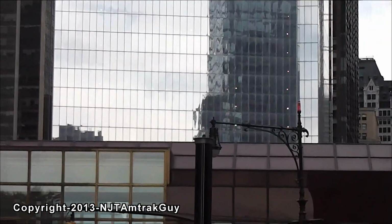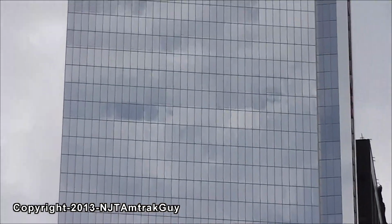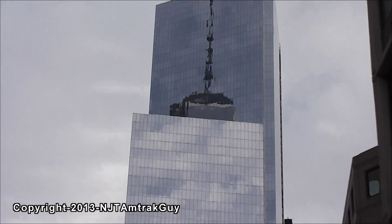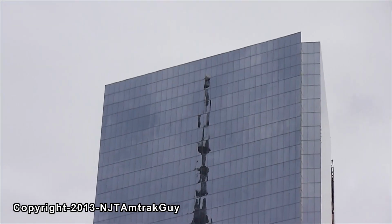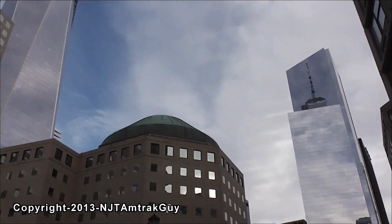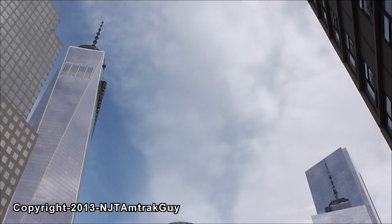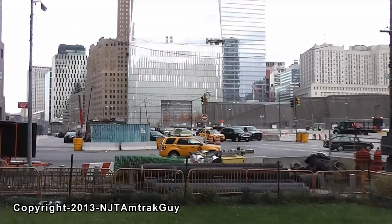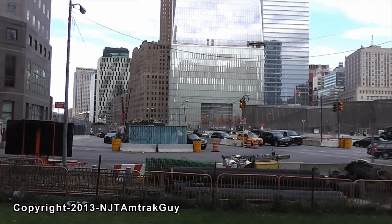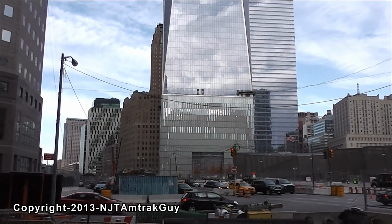Here's Tower 4. All right, pretty sure a lot has happened since my last visit, so let's go take a look. Here's One World Trade Center again. The base is filled, and the glass is being filled in on the 20th floor, and the temporary construction platform is still being dismantled.